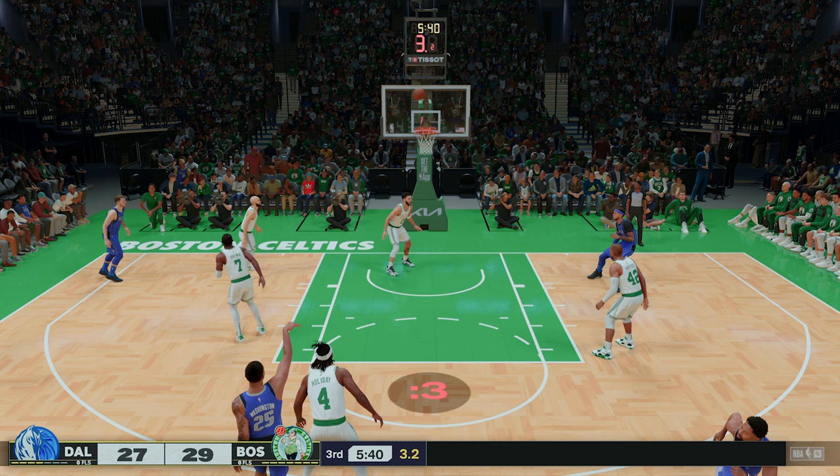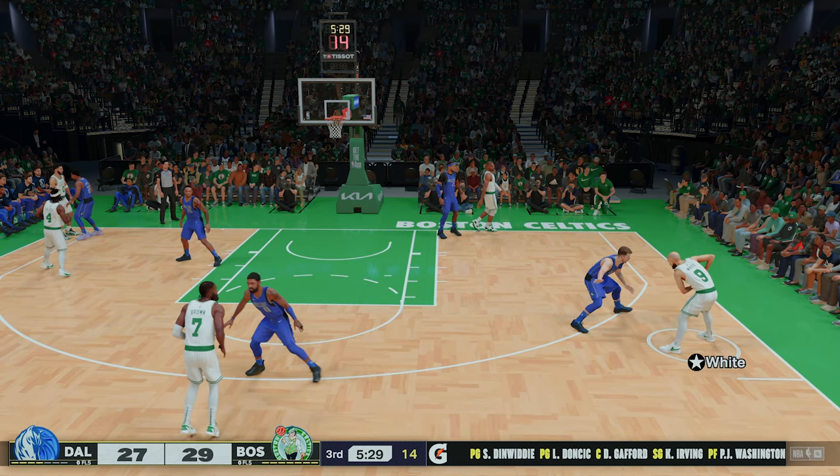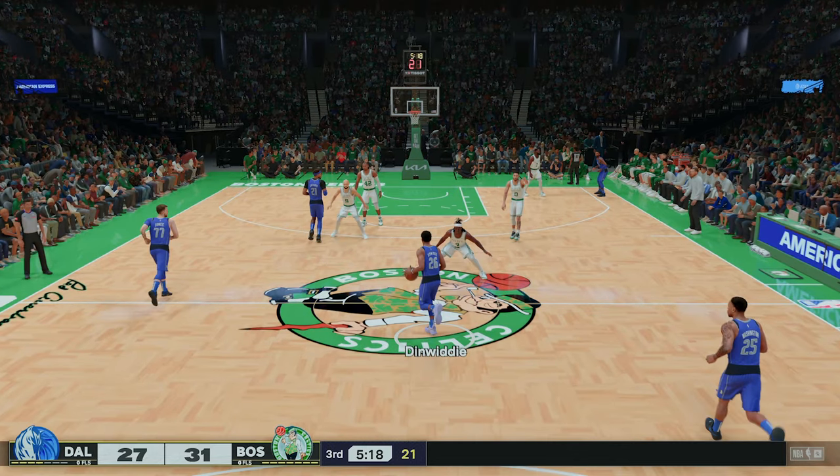On the floor right now for the Mavericks. Big men on the floor for them. It'll be Washington and Gafford. Luka Doncic out there with Spencer Dinwiddie. And it's Irving in at the three spot. White with it. He's picked up by Doncic. And slam dunk by Tatum. Oh, how easy it is to get off your feet. How about the spring from Jayson Tatum?